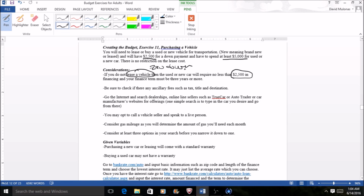This is more of an exercise to think about how to manage this, because in most cases you're going to have to pay some money in order to buy a car. So you need to make sure that you account for some certain things. And right here we talk about fees, tax, title, and destination.